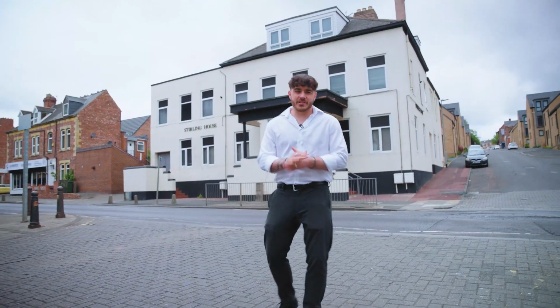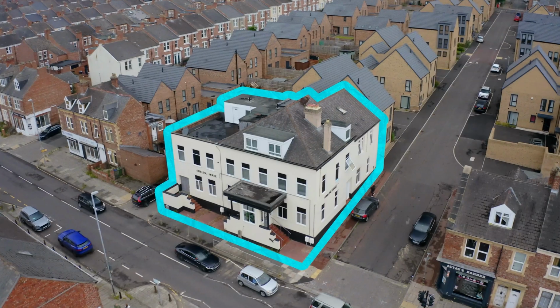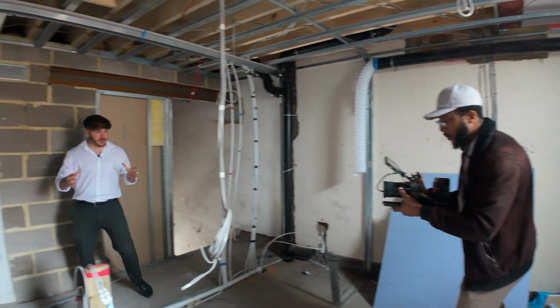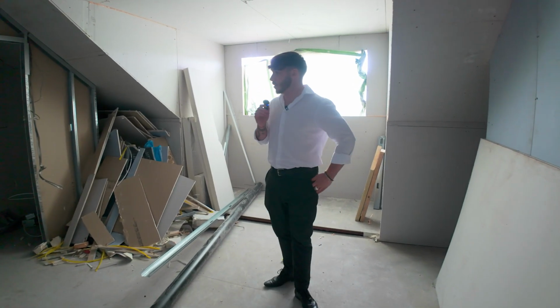Now, as a business, we started over 6 years ago, and this here was actually our first development site. We took this pub and converted it into 13 residential units. 3, 2. With a HMO, we're stripping these full properties back to brick. So it's a back to brick conversion. And we're on site at this 8-bed HMO, loft conversion.